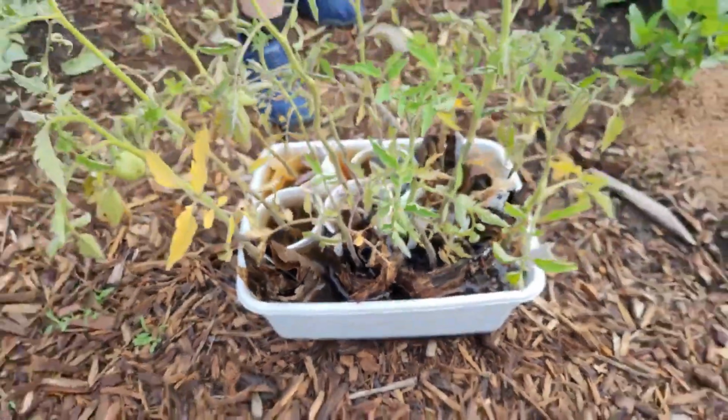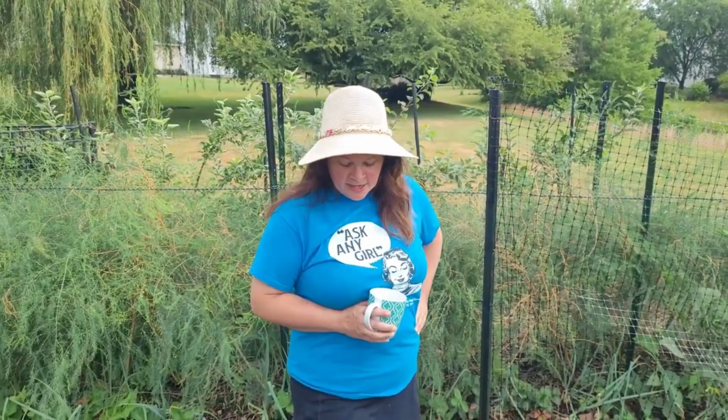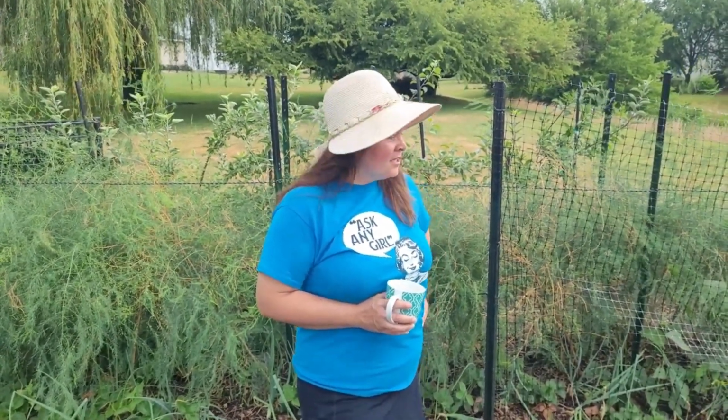This is a good example of how much it rained last night. These spare tomatoes are floating. Jason's going to rescue them when we're done, but we haven't decided what we're going to do with them yet, so they're just hanging out.